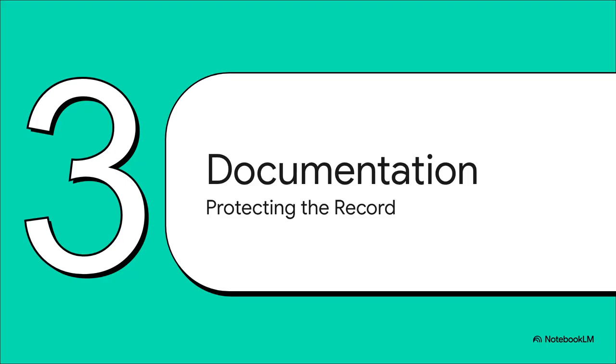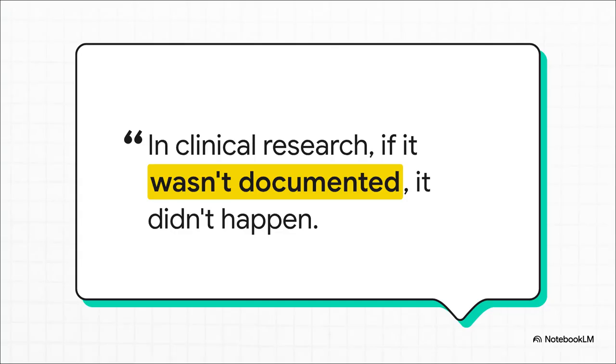Which brings us perfectly to our third and final pillar, and this one is honestly the bedrock that holds everything else up: comprehensive and accurate documentation. You've probably heard this saying before, and it is the absolute mantra of GCP. In the world of clinical research, if it wasn't written down, it simply did not happen. The paper trail, the records, that is the only verifiable evidence that the trial was done right, that people were protected, and that the data is credible.